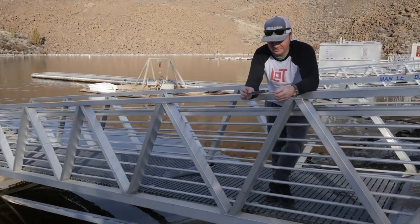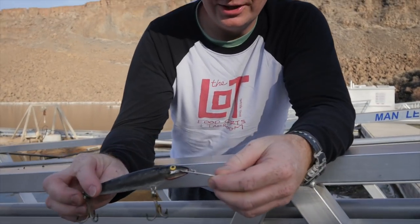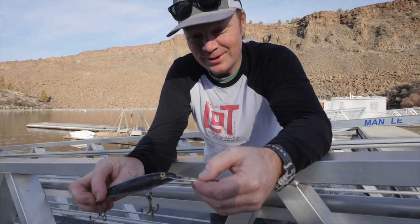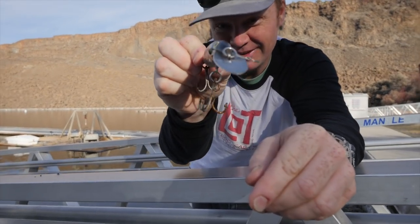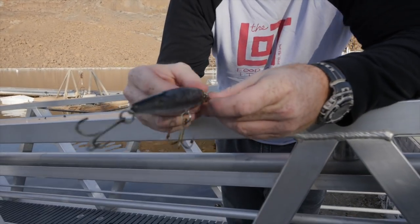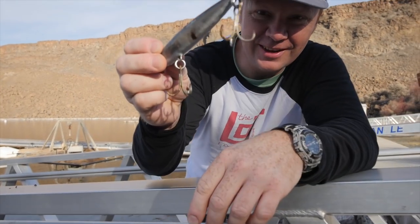And before we wrap this up, Chris is really proud of his little find. What's it called? It's a sinking Magnum Rapala. That's really nice. And somebody was saying that's worth like 25, 30 bucks? Oh yeah, these are one of the big ones. That's really nice. Look at the big hooks on there.